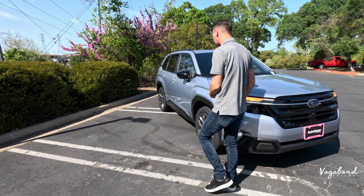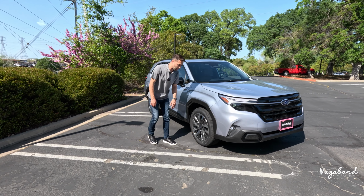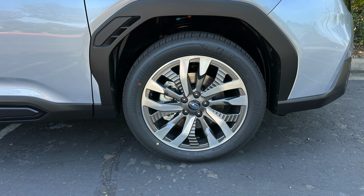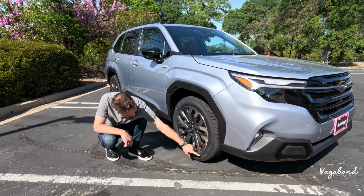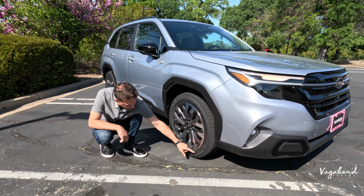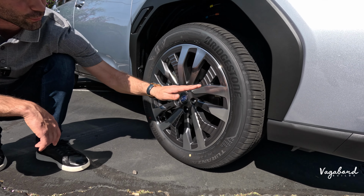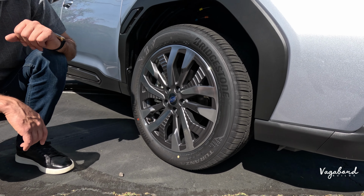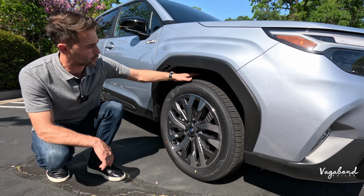Come over to the passenger side. Again, the raised suspension gives you 8.7 inches of ground clearance. Over to the rubbers, the Bridgestone Turanza EL450s at a 235/50/19. You get a dual color rim with the machine surface silver, high gloss gunmetal gray. Suspension system, I did mention to you guys that it does come with a shock spring strut suspension.